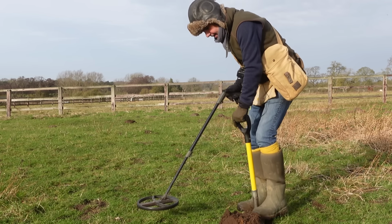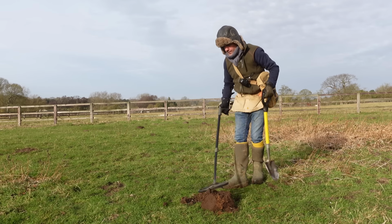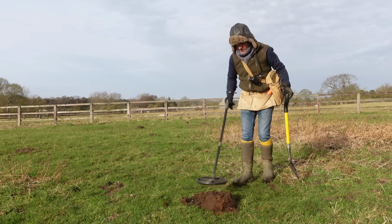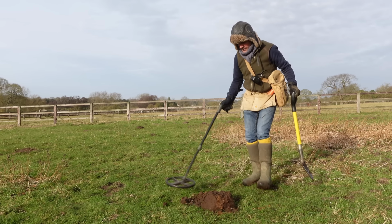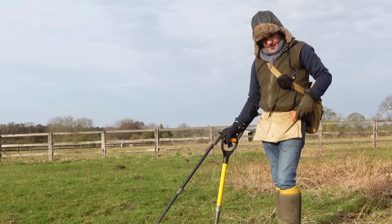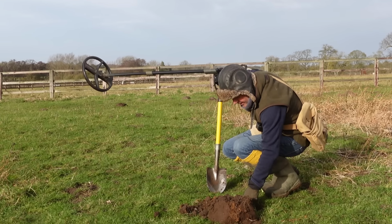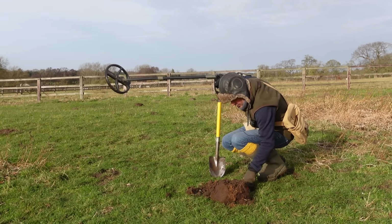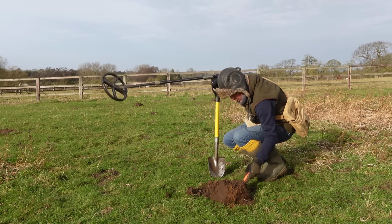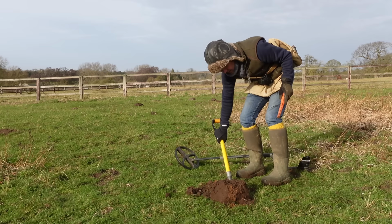And it's still in there, so. Definitely losing targets today. I'm sure it's something to do with the interference. But it's just there. Because the soil changes a bit of colour there.